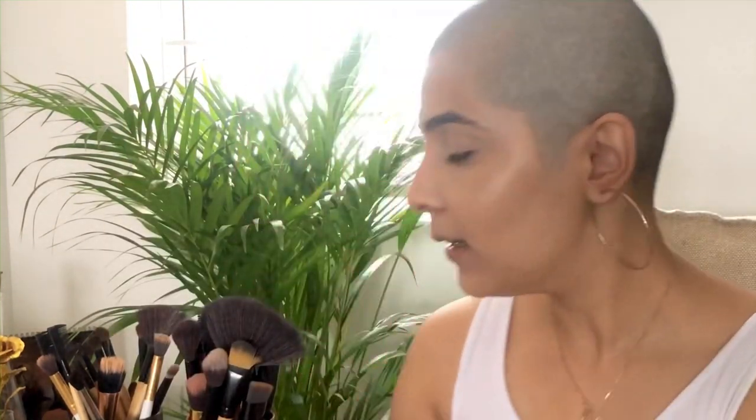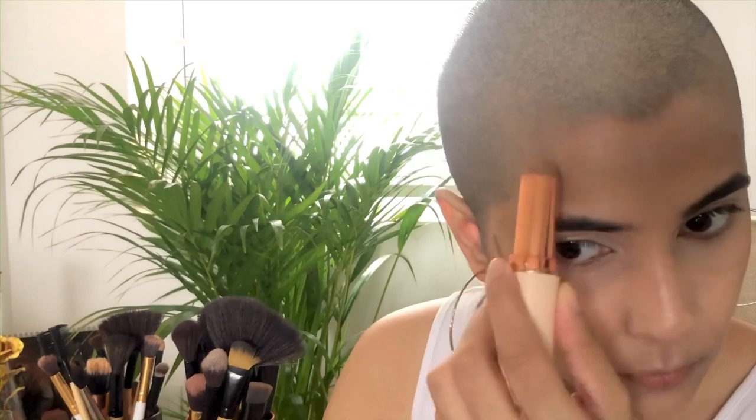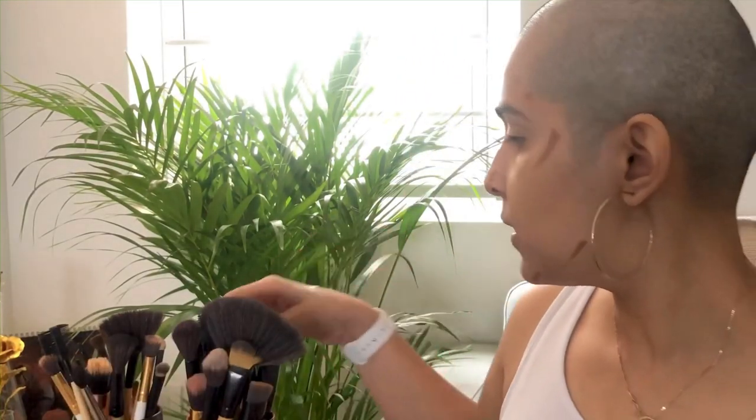Okay, quickly I am going to contour using the stick. Actually, this is a foundation stick, so I like to use foundation sticks as my contour sticks. Just for an easy blend. There's no particular reason for it. Yep.